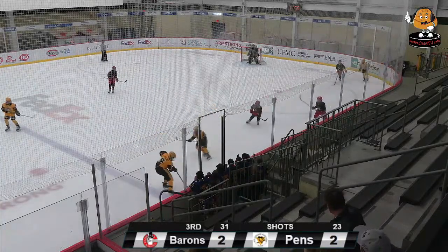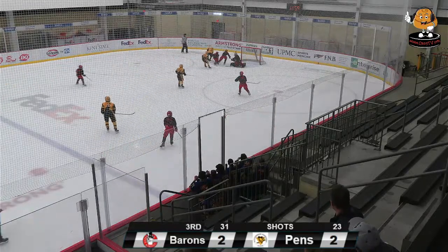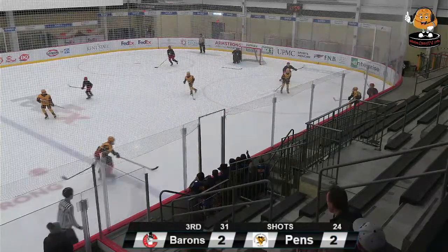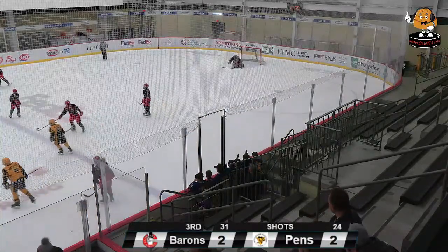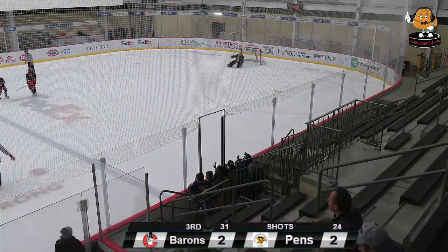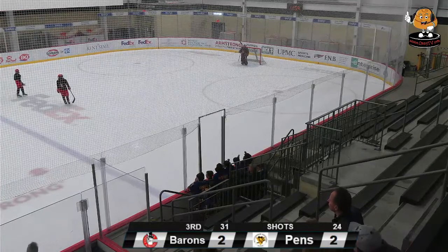And they outlet it to the point. Foligno holds. Looks. Shot. No rebound. Shot again just through the crease. Couldn't get it in from the angle he was at. Foligno steps up. He looks, and offsides are the Penguins. 3:01 to go.